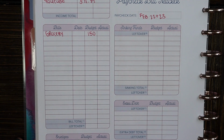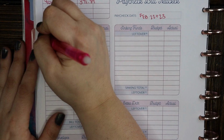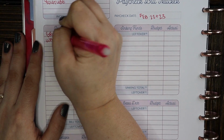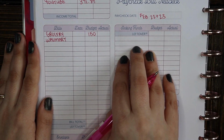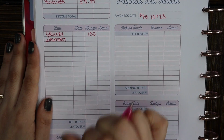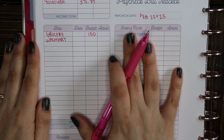Next up, we're going to start writing in all of those bills that we highlighted at the start of the week. So we have Walmart, which is a minimum payment on a credit card. I've talked about this. We're on a debt-free journey. We pay the minimum payment on all of our cards, and then we send extra money to just one card at a time to really be laser focused and try to pay that card off. The card we're currently working on is a Discover card.